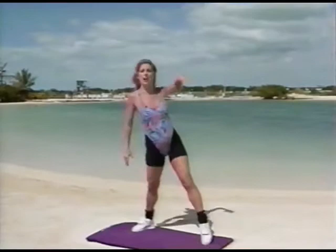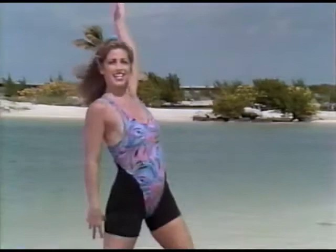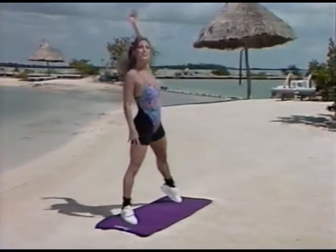Shoulders back. No more shoulder tension. We'll get rid of that. Good. Take it back. Big arm. Big arm. Beautiful. That's it. Open up that chest. Good posture. Take it back. Way back. Beautiful. Tighten up that tummy. Hold the stretch. Here we go.